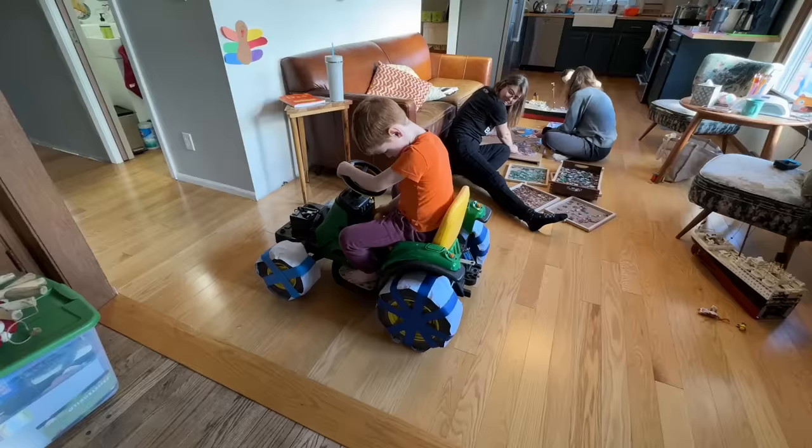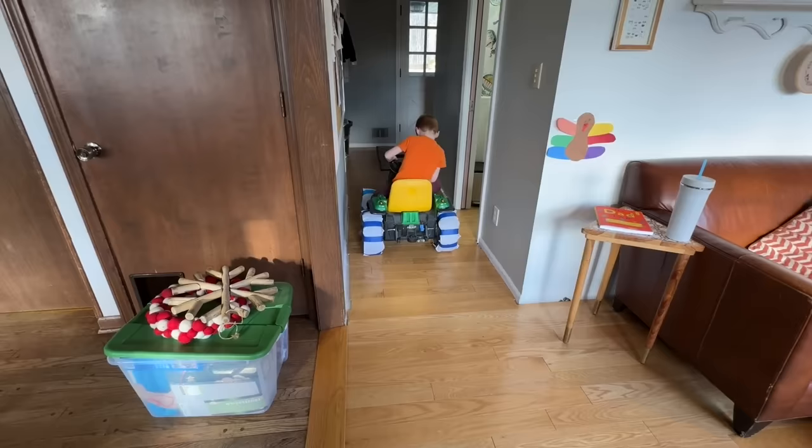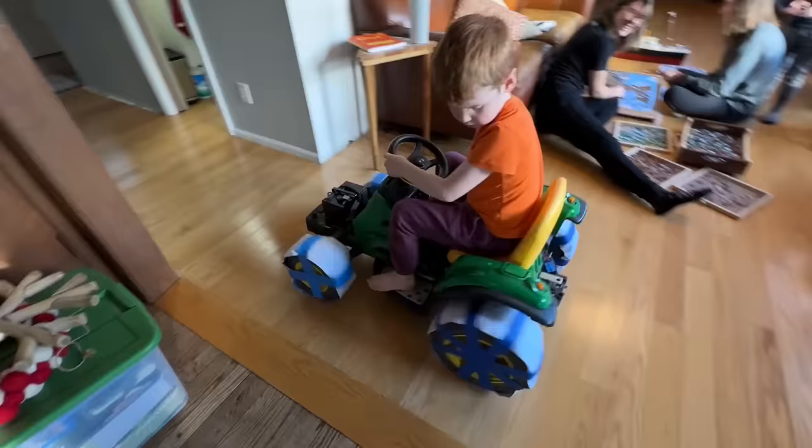Oh, that worked great. Can you put it in reverse and back it up over here? Not too often you drive a power wheel in a house. Oh, that's great. Okay, this will work.